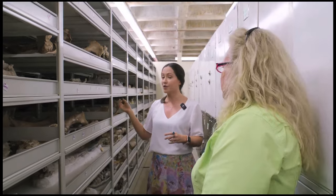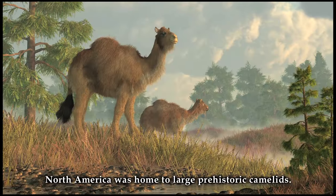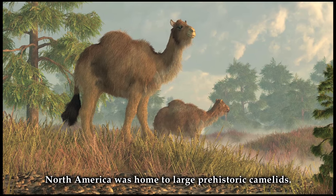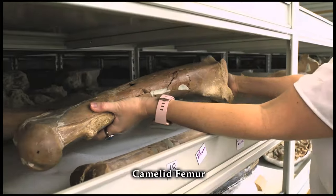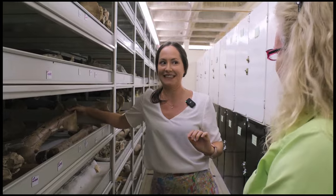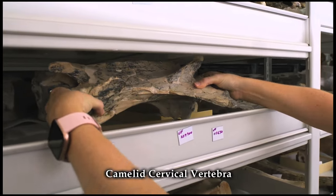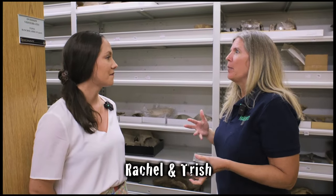We also have a very large camel that used to live in Florida. Really? This is a femur. And what bone would this be? That's a femur. How tall would the camel have stood? Probably twice the size of a modern day camel. Wow. Really, really large. A cervical vertebra, so they have those really elongated neck bones.